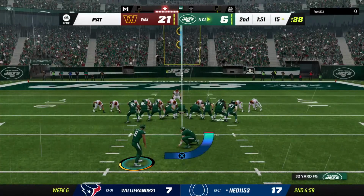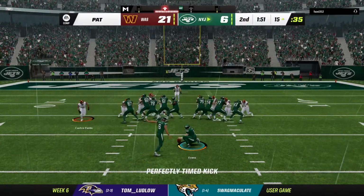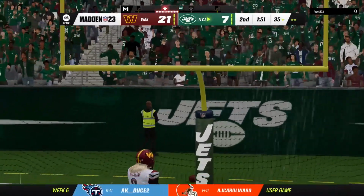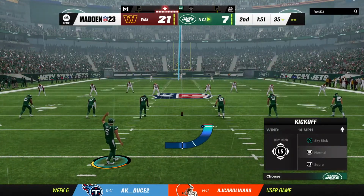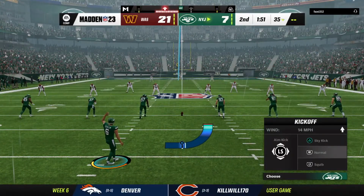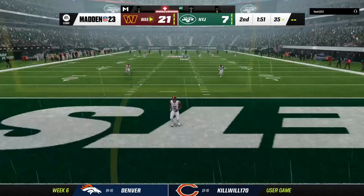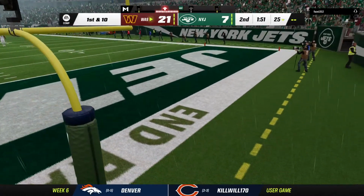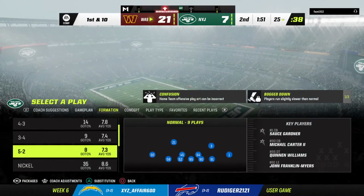Now Greg Zuerlein on for the extra point. It's up, it's good, and that'll cut the lead to 21-7. So let's try this again. After the kick return TD, here's yet another kickoff. And this will not be returnable. It's out of the back of the end zone for a touchback.